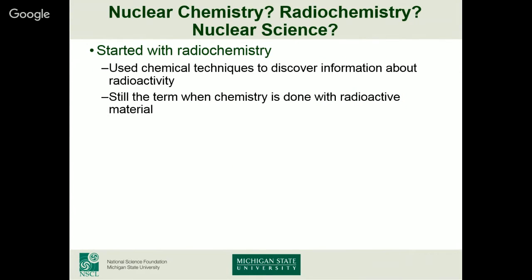So I've already thrown a lot of these terms out that you see at the top here, and I'm sure you've heard a lot of them in the news, but not everyone knows really what they mean and how they're different. So the field itself started with radiochemistry. This was when researchers like Marie Curie used chemical techniques to discover information about radioactivity. This is still the term that's used when chemistry is being done on radioactive material. And so there's huge fields of radiochemistry where there's still active research to be done.